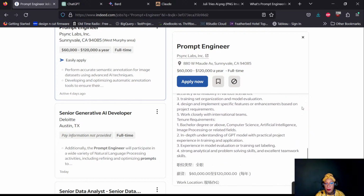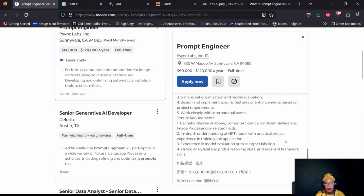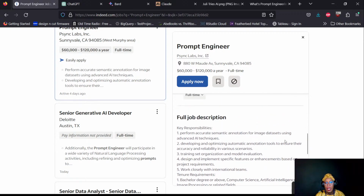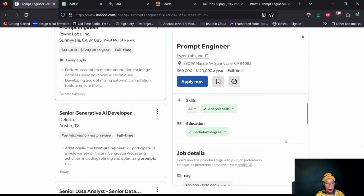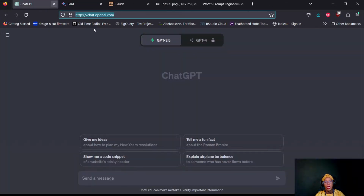And since some of these indications are in another language set, this might actually be a job that is put on Indeed and is not necessarily actually based in the United States. All right, so I'm not going to spend any more time on that.